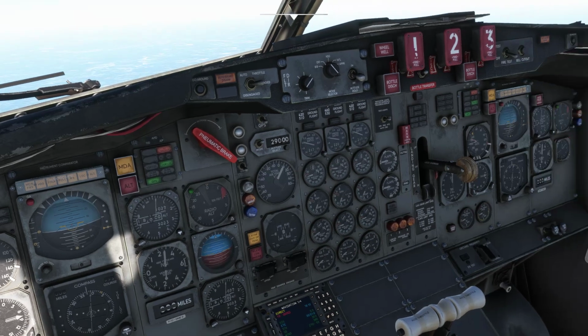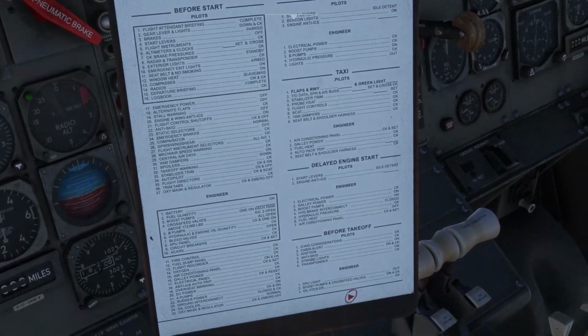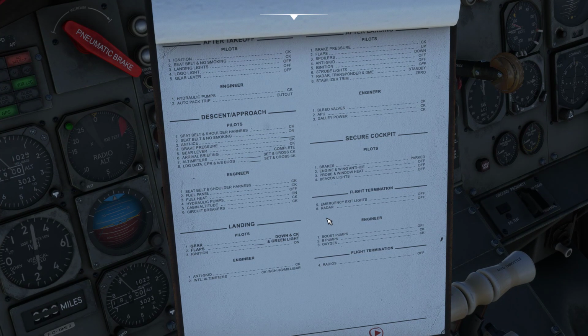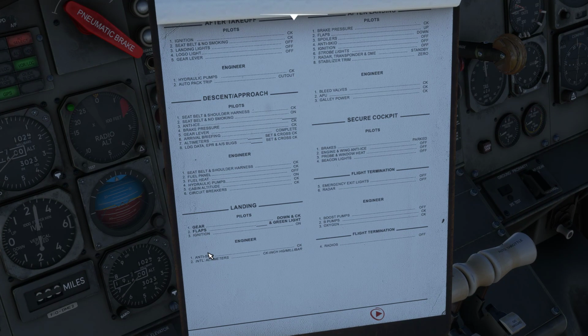They don't have anything for a climb checklist, as we kind of touched on already here. Really it was after takeoff, pilots do ignition, seatbelts, but of course my virtual crew did all this for me. Gear lever off, engineer did the hydraulic pumps, auto pack trip cut out, whatever that would be. And then we're right into a descent and approach checklist. I don't know specifically where they do this, at what altitude on the way down, but I don't think it can really go wrong. Of course, the landing checklist: gear, flaps, ignition.